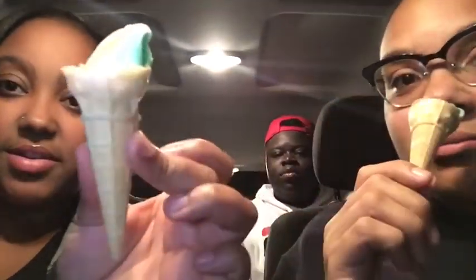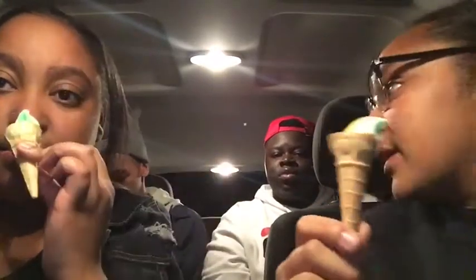So first, we're gonna try the candy cones, which she's about to open now. We gotta figure out a way to split it because it's only two in a pack, and it's real ghetto. And there's four of us. How about you take half? I'll take half, and she take half, and he take half. Okay, this is what they look like. They smell kind of odd.